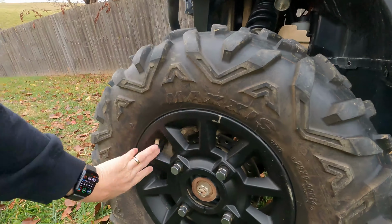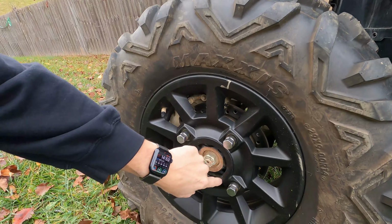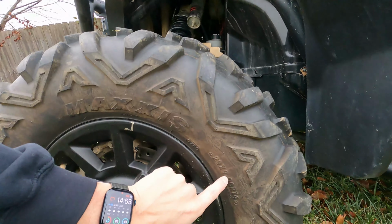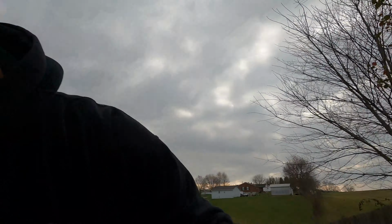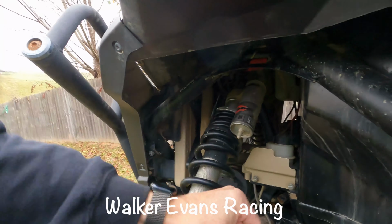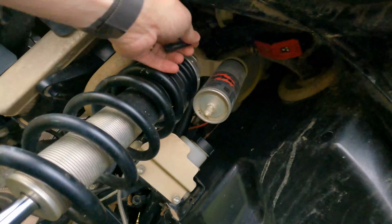The wheels are stock as hell. Lost one of these caps. That came off pretty much immediately. Yeah, they're 29 by 9s, R14s. Again, Maxxis stock tires that come with them. Shocks also stock. This is my disconnected rock light, which I haven't connected yet. That'll be a future video.